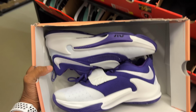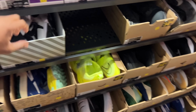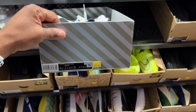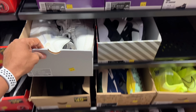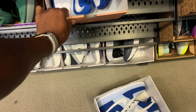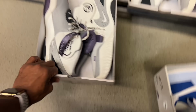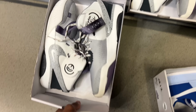Purple and white Greek Freaks. What versions are these? These are threes. Pass. Some Huaraches, black and white, size 11 and a half, 60 beans. These 11 and a half, and these are going for 70. Some Greek Freaks, but this is white and blue, size 13, 60 beans for those. What are these? These are different. 50 beans, size 13 and a half though. That's a rare size, y'all.